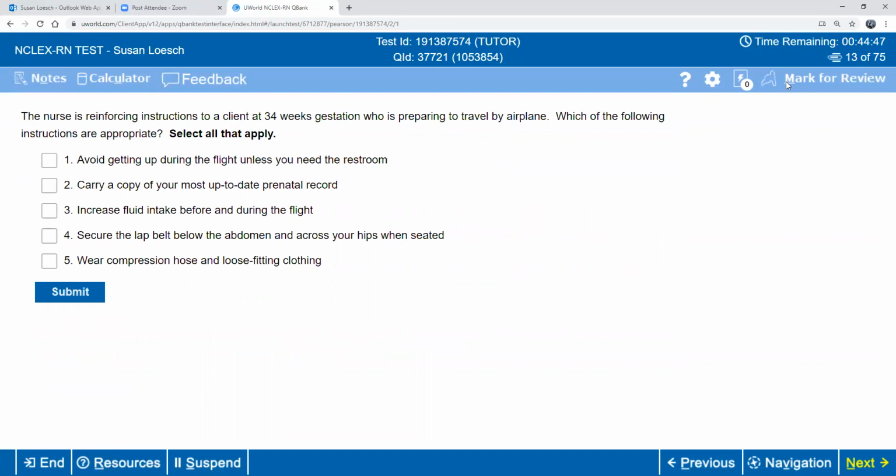The nurse is reinforcing instructions to a client at 34 weeks gestation who is preparing to travel by airplane. Which of the following instructions are appropriate? Avoid getting up during the flight unless you need the restroom. Carry a copy of your most up-to-date prenatal record. Increase fluid intake before and during the flight. Secure the lap belt below the abdomen and across your hips when seated, and wear compression hose and loose-fitting clothing.